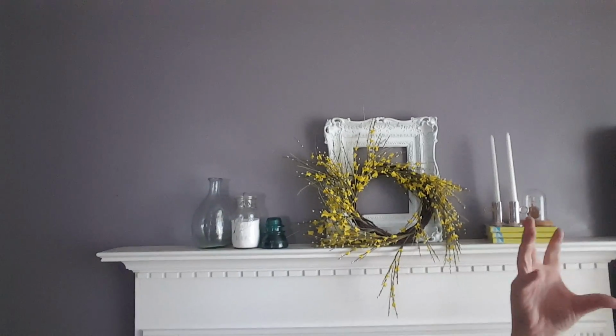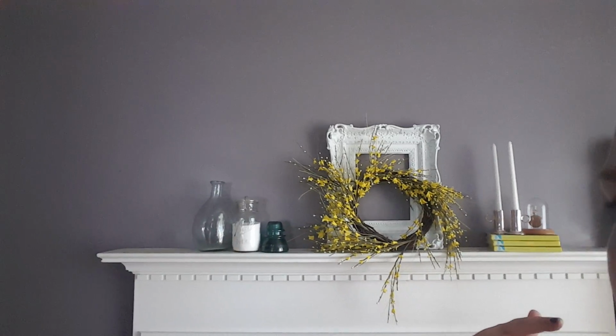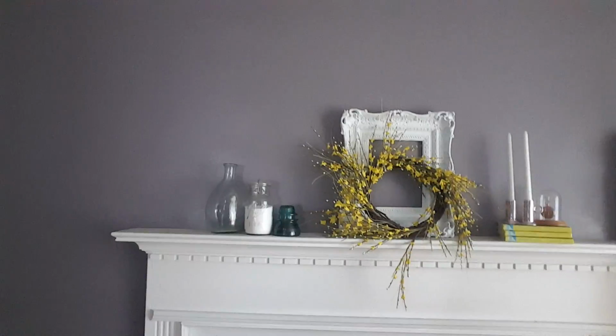It just looks brighter and springier, and goes better with the room. And I could do a full room tour eventually one day once everything is put away and better, but I feel so close to you guys right now.